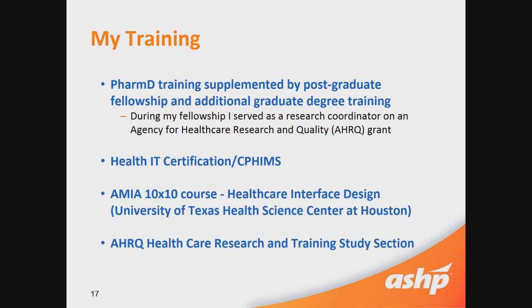So I did health IT certifications. I have a CPHIMS credential. When we're looking at different aspects of how EHR design and how EHR interface impacts different aspects of safety and quality, I decided to take an AMIA 10x10 course specifically on healthcare interface design that was offered by the University of Texas Health Science Center at Houston. And so I think it's a lot like the on-the-job training that a lot of pharmacy informaticists who are actually practitioners have received.